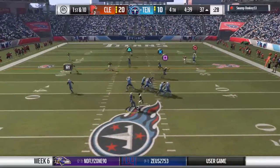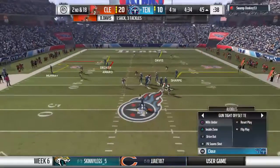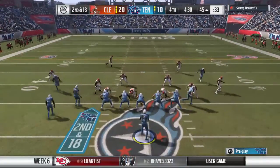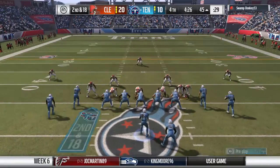Mariota on first down. And no escaping this time as he'll go down. They got him for a sack. The Browns' new signee from the Jets, Demario Davis, coming hard on the blitz. He dumps him for a loss of 8.